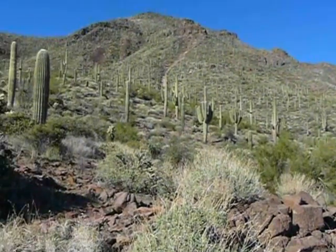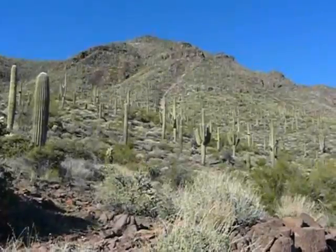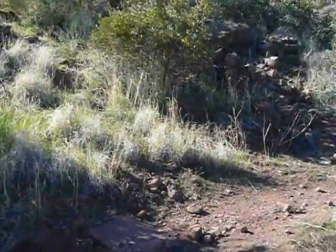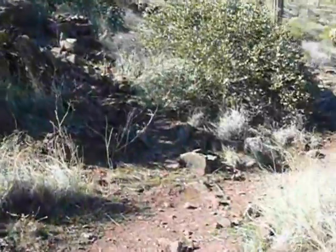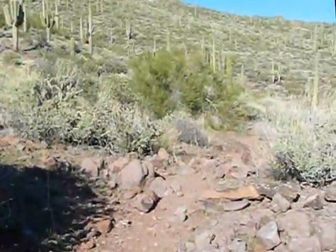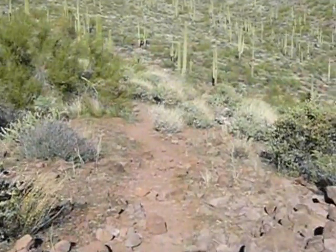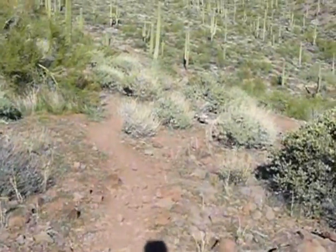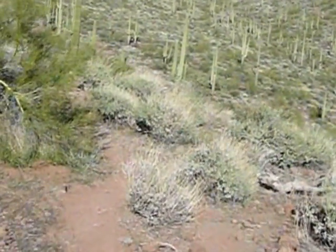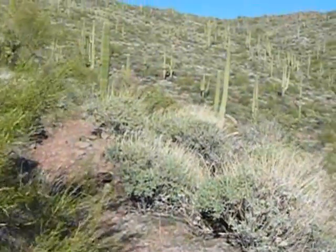Okay, and I know you don't go up that drainage that you see. But I'm a little confused as to the route, because that doesn't look like it, even though the sign says here. Okay, well, we'll just go here and see. I guess it's a trail. Not much of one, though, is it? Try to keep my shadow out of there. Okay, well, I guess this is it.